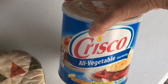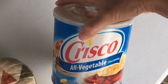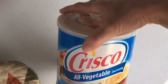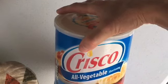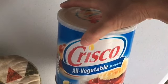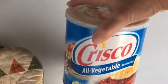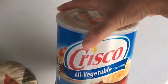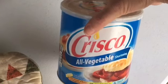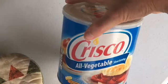I personally believe a little tub of this in the back of your pantry as a backup is not a bad thing. I probably use this twice a year. I hate to tell you, it makes excellent Christmas cookie icing. It really does. How many times am I making icing for Christmas cookies? Probably twice a year. But the bottom line is it has a pretty long shelf life. It's not expensive, and it really does make some good biscuits and other things.